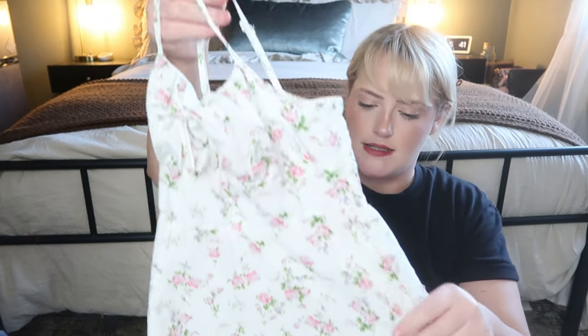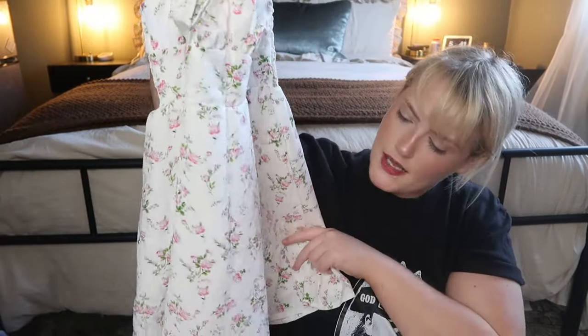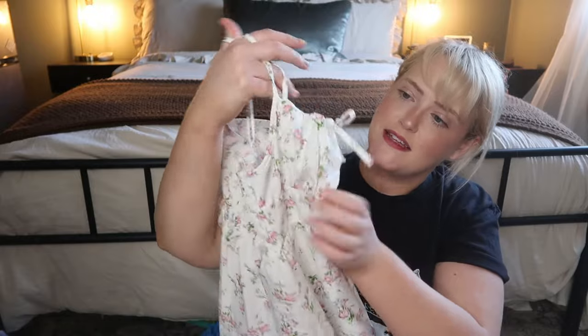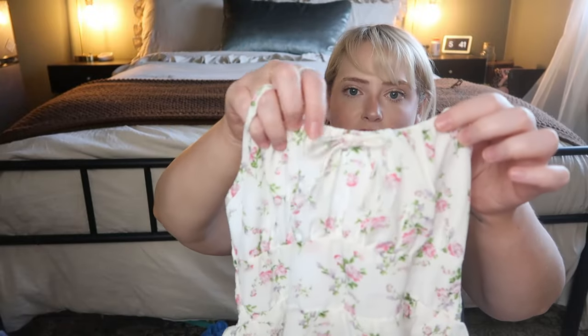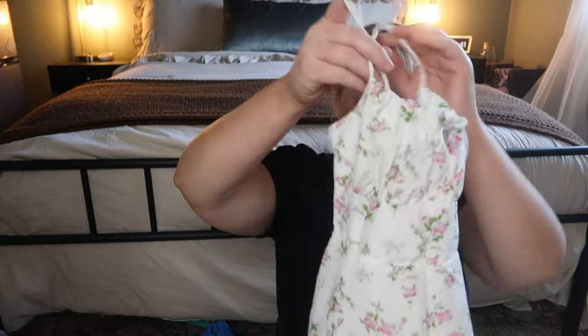This is one thing that she wanted so badly, and I'm so glad that she got it, and it looks so pretty on her. It's this beautiful little floral, kind of like tea style type of dress to me. It's just so adorable. I love the little neckline with the little bow. The straps are adjustable. It looks so cute on her.